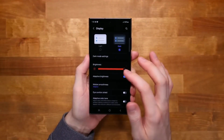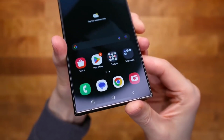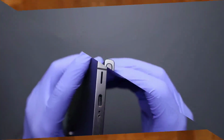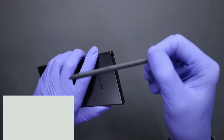Size: 162.3 by 79 by 8.6 mm. Weight: 232 g. Stability: Samsung doesn't give an expected battery life, but it should last at least 80% of its original capacity over 500 full charge cycles.